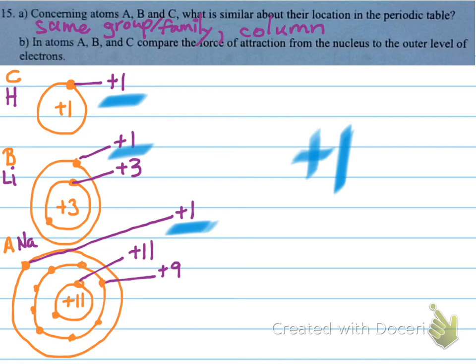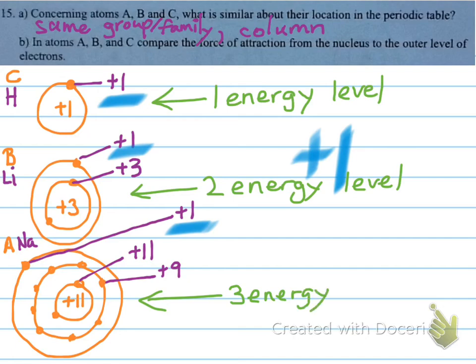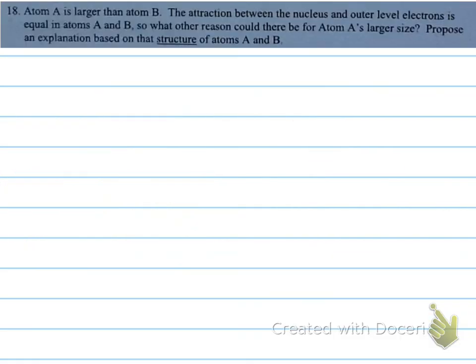Look at these as well, right? This is also true here. Here in hydrogen, I have 1 energy level of electrons. In lithium, I have 2 energy levels. Here I have 3 energy levels. Which atom is going to be the largest? Sodium, right? Because it has 3 energy levels, which is kind of like adding layers, like how an onion gets bigger and bigger as you add another layer of onion skin, correct? Okay, same idea is here. We're adding another layer of electrons, which is making our atom larger.